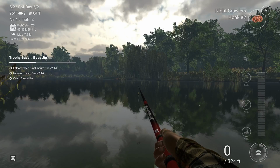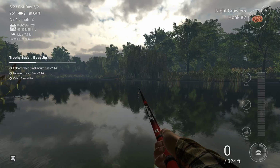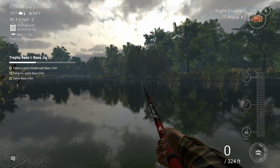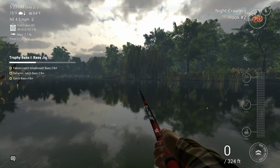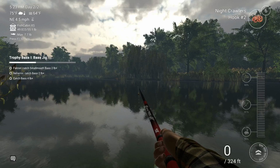Hello all, this is James Johnson, aka Sulfurblade, and I'm back here in Fishing Planet, back at Mud River, and I'm ready to follow on and give you more information about catching freshwater drum.